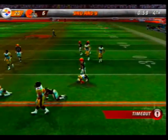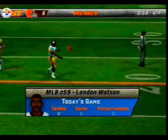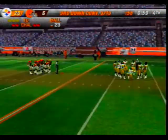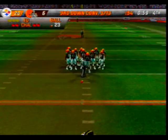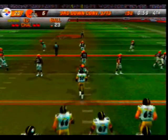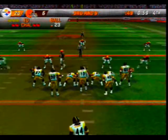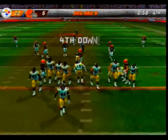Watson is there on the stop. Called by the defense. Number 32 takes it up the middle for a yard or two. Make him go short. Watch the snap down. He'll just take a knee.